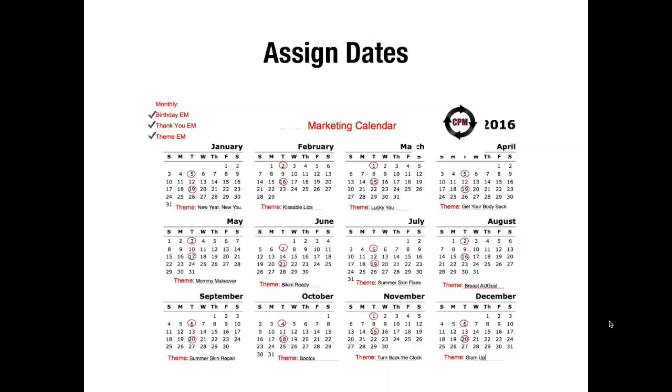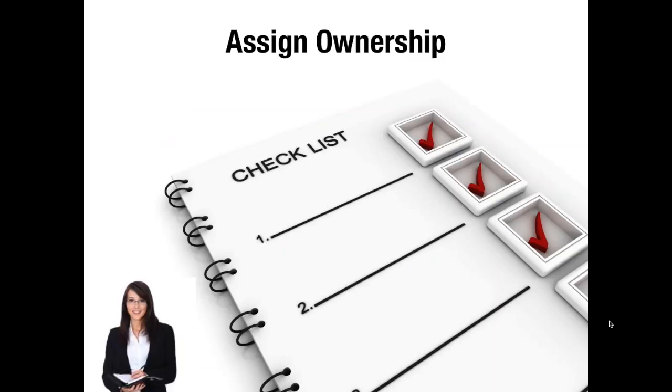This may seem complicated and it can be time consuming, but once it's done, it's done. And don't worry, this may seem like a lot, and it is, but I'm going to show you how to get it done without using your own time. Next, you need to assign ownership to ensure everyone knows who does what and when they do it. And someone needs to be in charge of the entire calendar. They're not necessarily doing all the work, but they are overseeing it to be sure everything gets implemented. Because a good idea doesn't count unless it's executed on schedule.